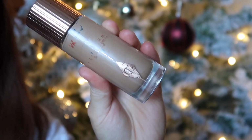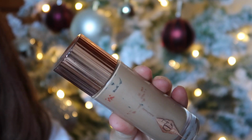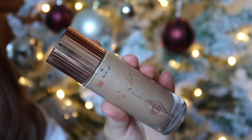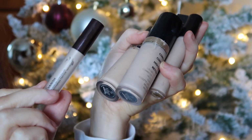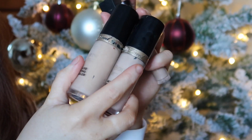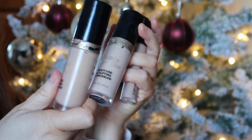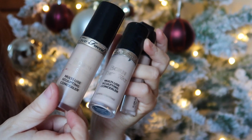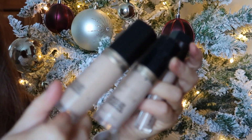This is the Charlotte Tilbury Flawless Filter. As you can see, mine is absolutely battered, but it is because it is well loved, so we will be keeping her. So moving on to concealers, these are all the concealers I'm going to be keeping. I'm keeping my Hourglass Airbrush Vanish Concealer, and both my Too Faced Born This Way multi-use sculpting concealers. I really like these. They're probably one of my favorites, so these will be staying.